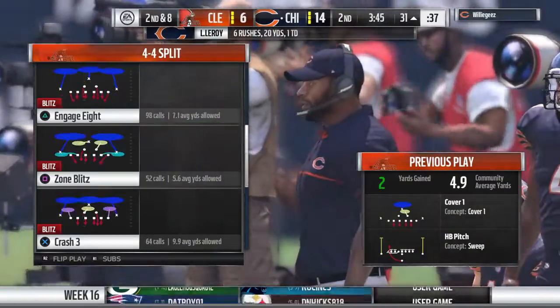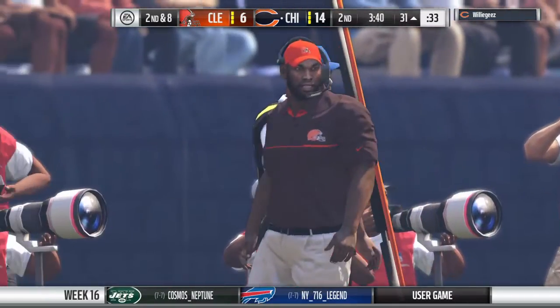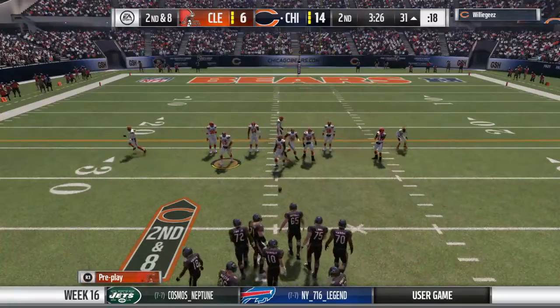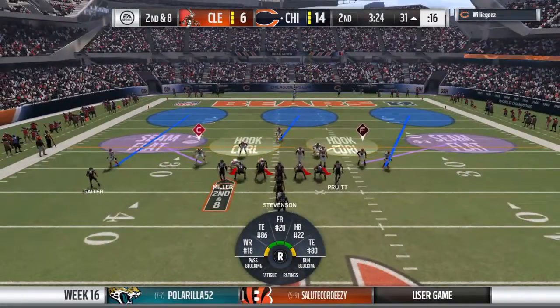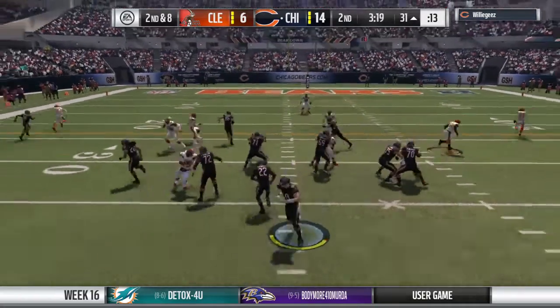Give him a couple on the carry there, 2nd and 8. That's a good play by the guys on the defensive side of the ball. Held him to a gain of 2, and that changes the playbook a little bit now for the guy calling plays. 2nd and 8.